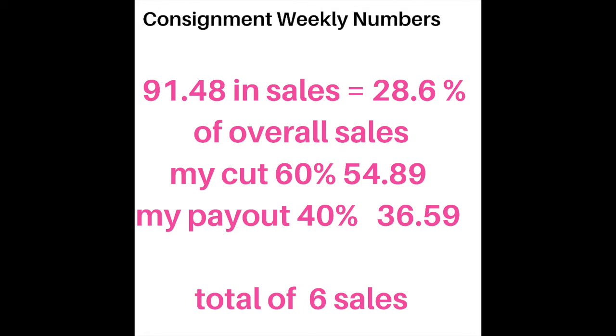And once again, all of the numbers that I'm sharing with you are after fees. They are what I actually get to take home and pay a bill with. I'm almost done with credit cards. So the breakdown is I paid out $36.59 to my consignees and I kept $54.89. So that was my week.